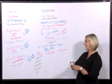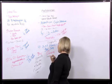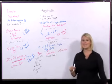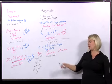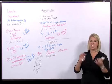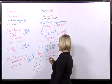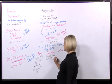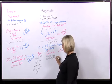Now, Candida. Candida is caused by Candida albicans, okay? Now, this is extremely common. This is a yeast infection, okay? Yeast infections are caused by Candida albicans. They cause a white, thick, cheese-like vaginal discharge. It also causes extreme itchiness, or pruritus, okay?